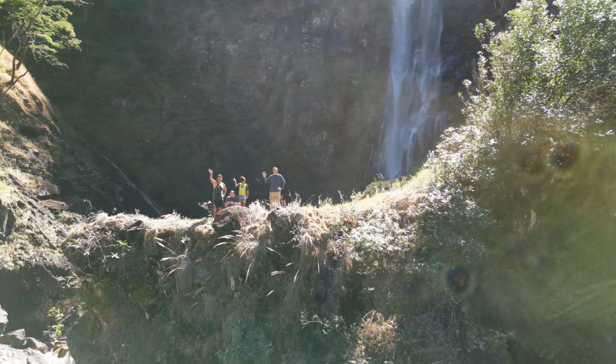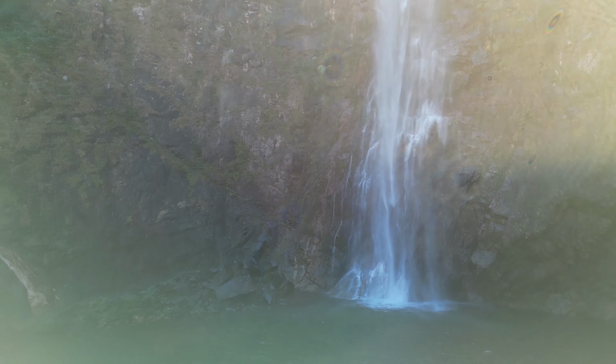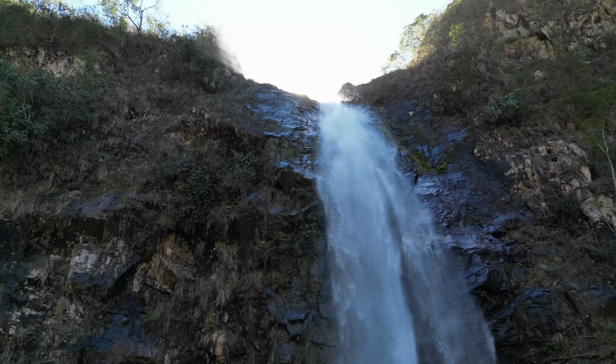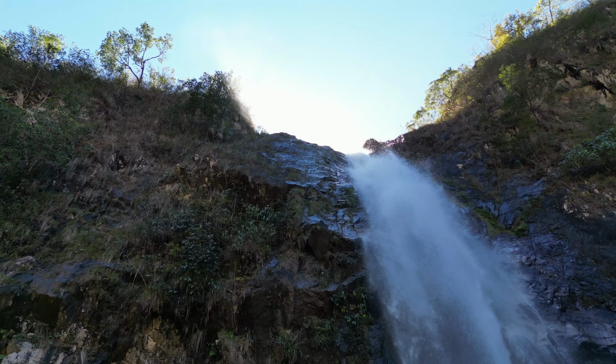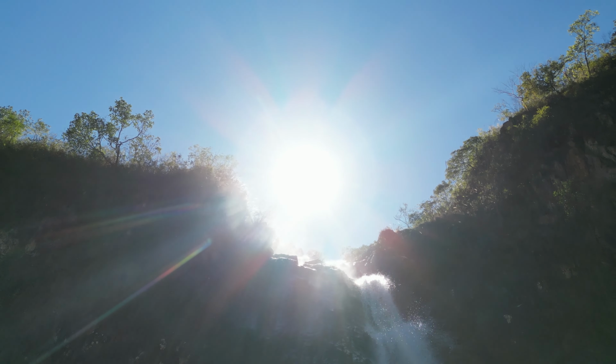The area around Puerto Vallarta is pretty well built up with tourist infrastructure. Fortunately, this place has so far managed to thwart attempts at development. There is evidence of those attempts. There's a helipad up here.